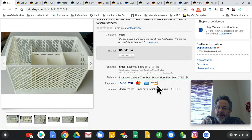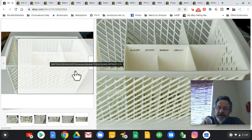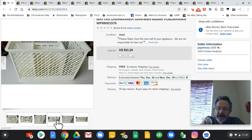I am using PayPal. eBay is migrating everybody over to managed payments, which should be easier. I'm just sticking with PayPal till the very end. My pictures I take with my phone, pretty basic. I try and use a white background, taking all angles of the item.